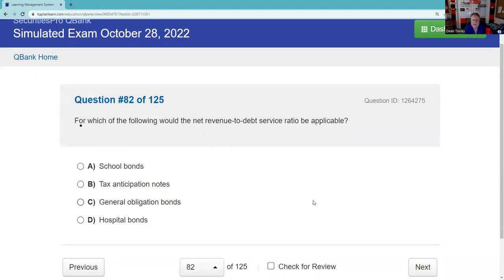In which of the following would the net revenue to debt service ratio be applicable? And they're asking us which one of these is most likely a revenue bond. School bonds or GOs, tax anticipation notes or the muni equivalent of borrowing against receivables, GOs. Hospitals can be financed through user fees. And debt service is about revenue bonds.